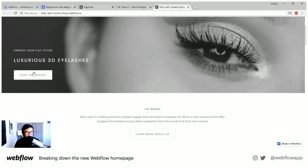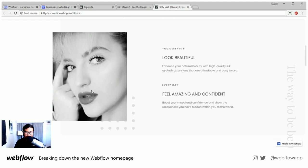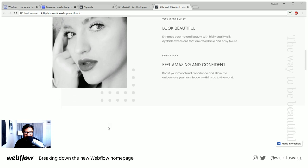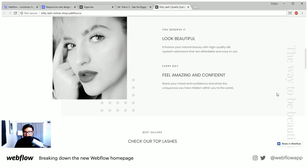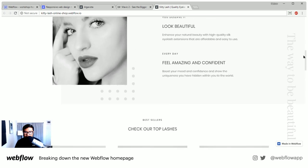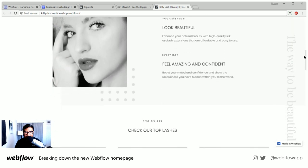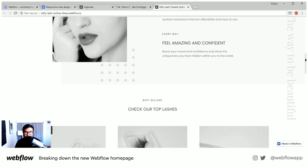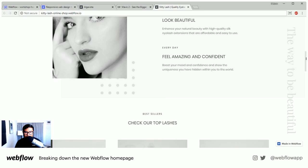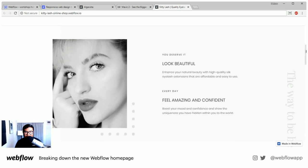Let's see here. Shop our lashes. Let me go through this first. Oh, okay. I like those. Those are masking effects. Okay, dots. Since you have this type doing this stuff, what if you can do parallax where these are moving up as I scroll down, in different speeds? That'd be cool. Oh, you're already doing it with the image. Why not do it with the type and the dots? Just a thought. Wait, I think you are. Yeah, you are. It was very subtle. Okay.